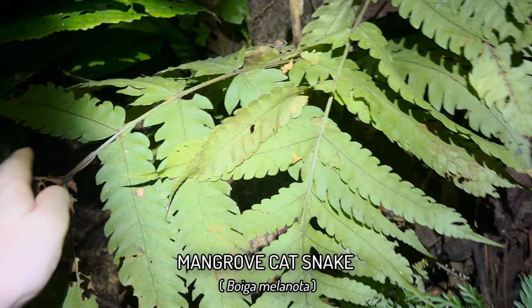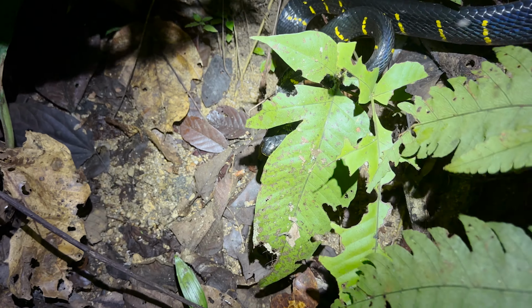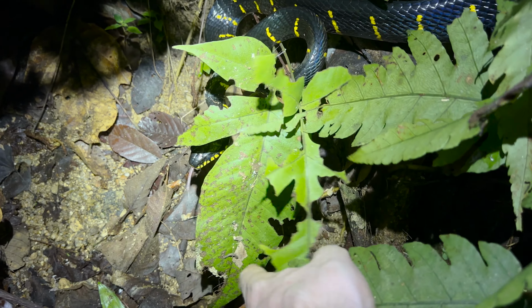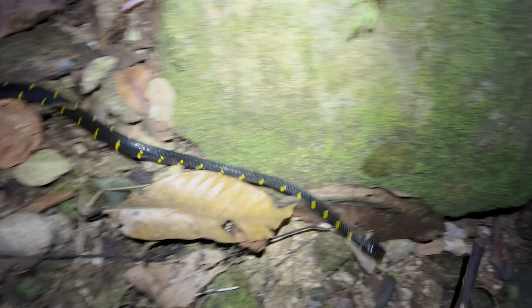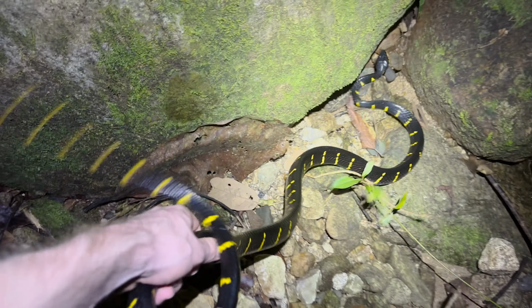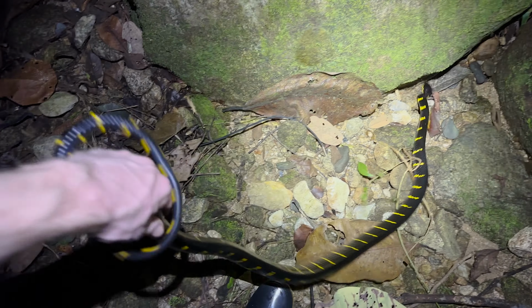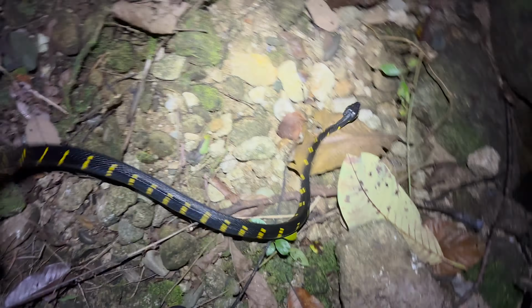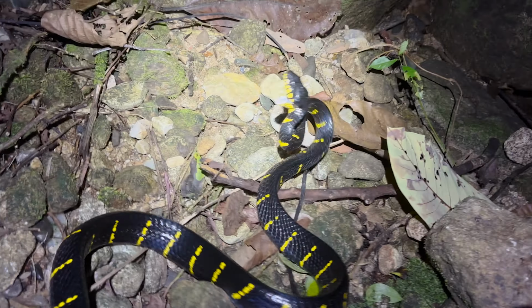Where's your head, buddy? Oh, where are you? Lurking under here somewhere, no? Oh, where are you going? Whoa, hello, buddy. Check out the size of this thing, man. This one's like a good 1.7 meters. All right. I get it, broski. Let's calm it down here.